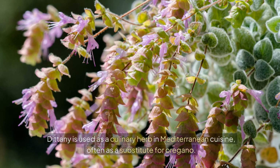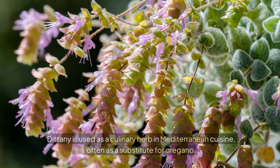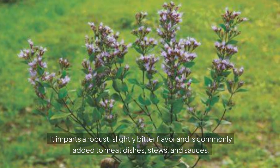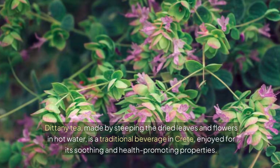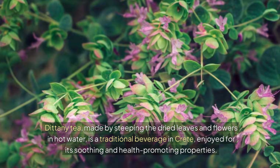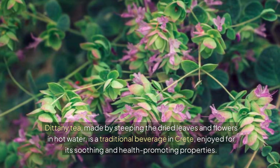Edible uses. Dittany is used as a culinary herb in Mediterranean cuisine, often as a substitute for oregano. It imparts a robust, slightly bitter flavor, and is commonly added to meat dishes, stews, and sauces. Dittany tea, made by steeping the dried leaves and flowers in hot water, is a traditional beverage in Crete, enjoyed for its soothing and health-promoting properties.